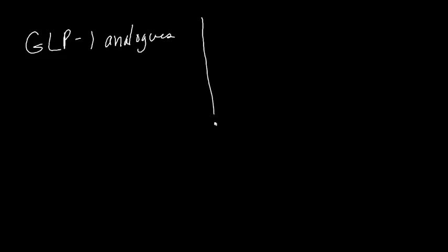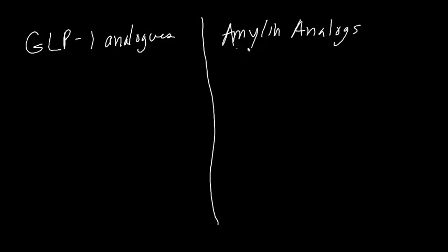A couple more agents to talk about. Again, these really aren't as important. GLP-1 analogs, and then we can also probably throw in amylin analogs. So we've got the GLP-1 analogs and the amylin analogs to talk about.